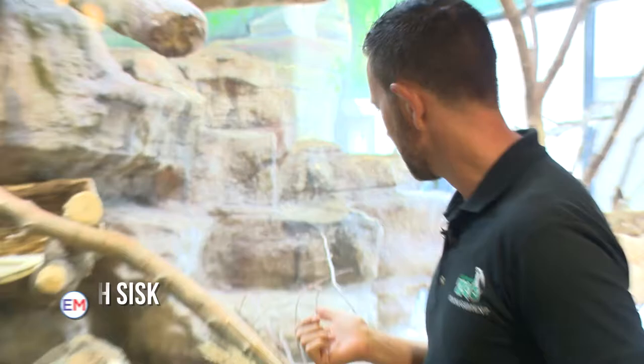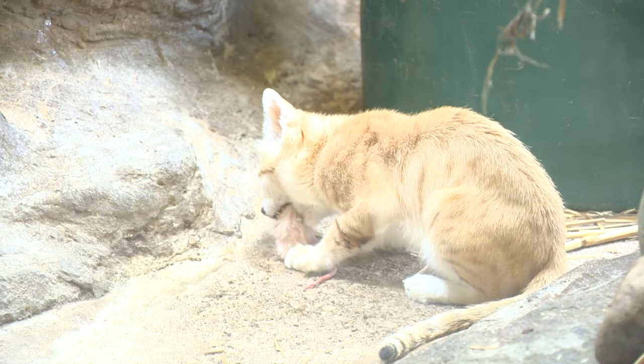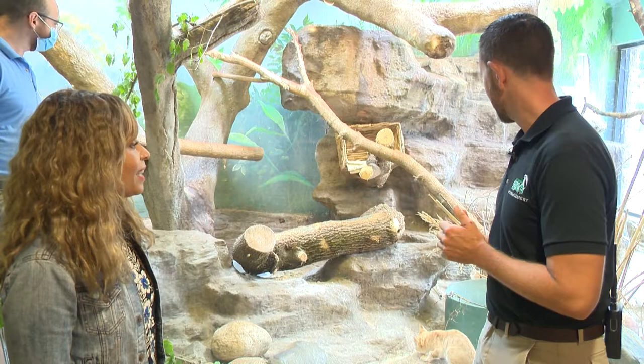So what's the way you take care of them? Are they kind of on their own? Yeah, like I said, he has to hand feed them. They've got some really cool adaptations. They come from really dry desert regions. They can actually go almost their whole lives without drinking water. Really? They can just collect the moisture from the food that they eat in the wild. So they've got some pretty cool adaptations.